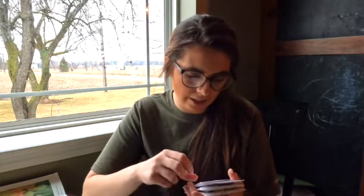Let's see, where did I leave off? This was zinnias. I was telling you guys about the zinnias and how my sister-in-law, over the summer, would go and cut her own flowers, and I did that with her a little bit. There was just something so satisfying about going and cutting your own flowers and bringing them in.